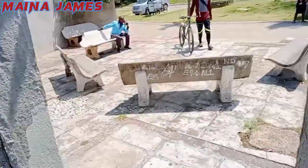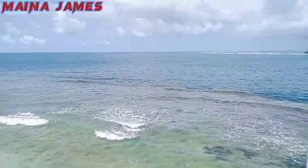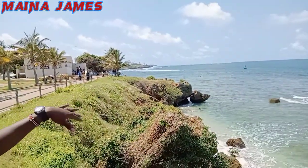This point gave us a very good view of the coastline. Guys, as you can see how the coastline goes, this gives us a very good view that shows us that Mombasa is an island that is surrounded by the coastline.